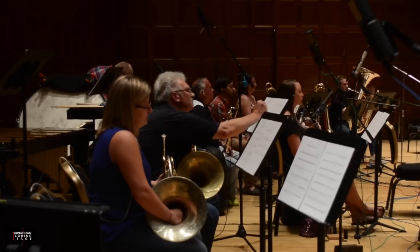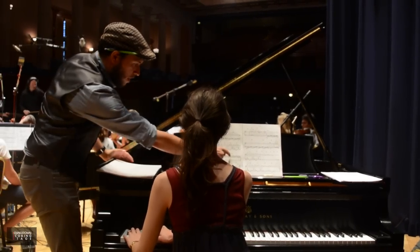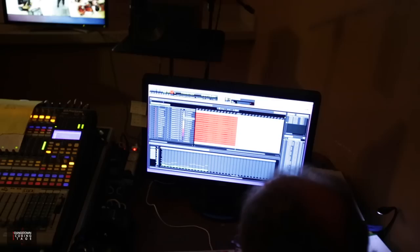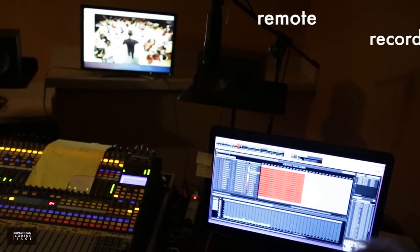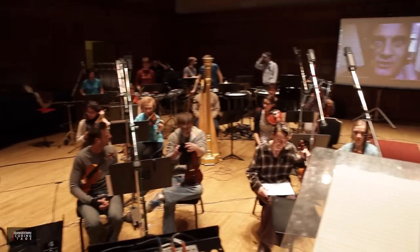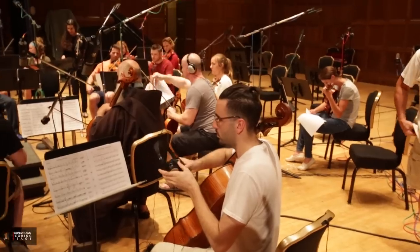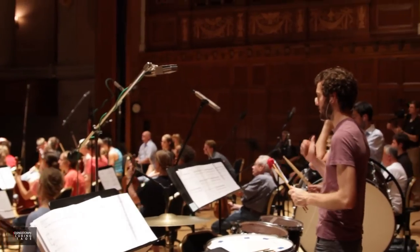There are lots of questions, lots of notes written down, lots of adjustments, and plenty of interaction with the composer, who is either with us in person or observing remotely in real time from anywhere in the world using a program called Source Connect. In case they're not with us in person and joining us remotely, we do have their microphone sent into the orchestra's headphones as well, which allows the composer to speak directly to the players.